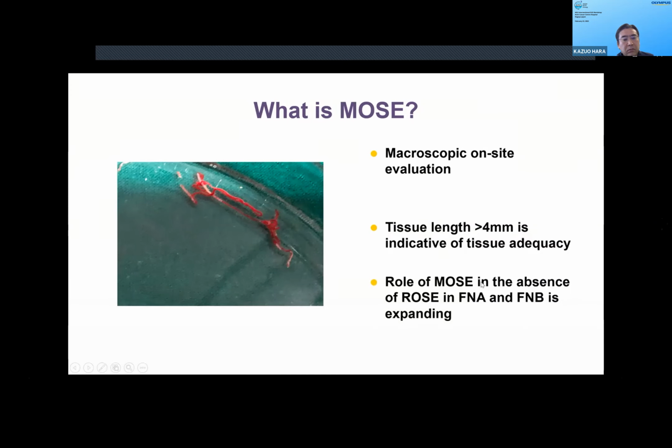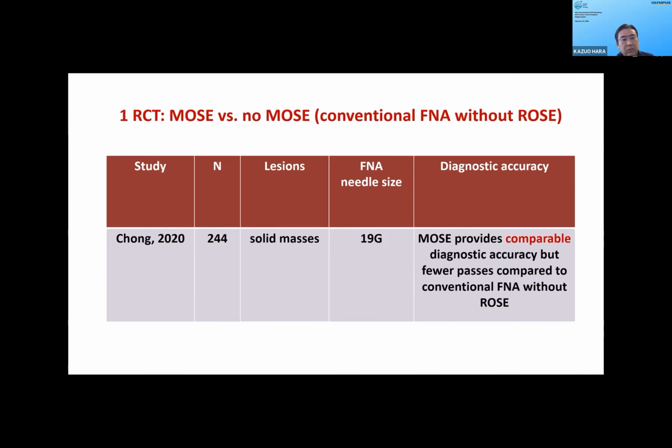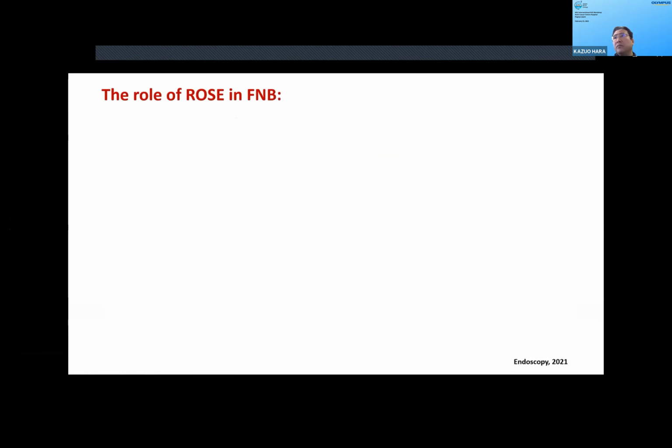And the role of MOSE in the absence of ROSE in both FNA and FNB is expanding. A randomized control trial comparing MOSE versus no MOSE, using 19-gauge FNA needles without ROSE in solid masses, has been conducted. The results of this study show that MOSE provides comparable diagnostic accuracy but requires fewer passes compared to conventional FNA without ROSE. So the use of MOSE is definitely expanding.